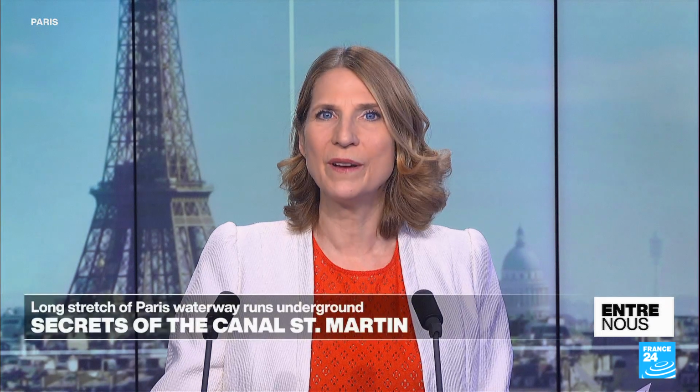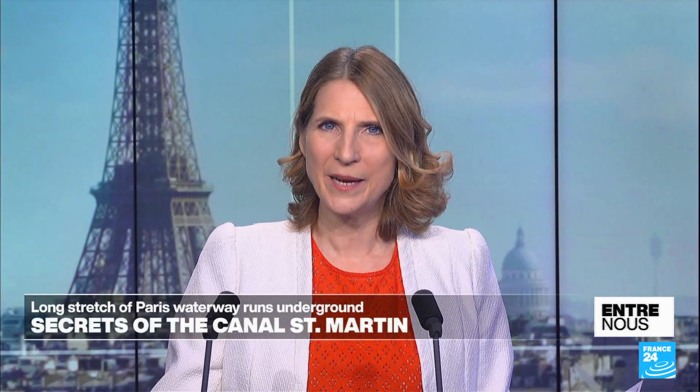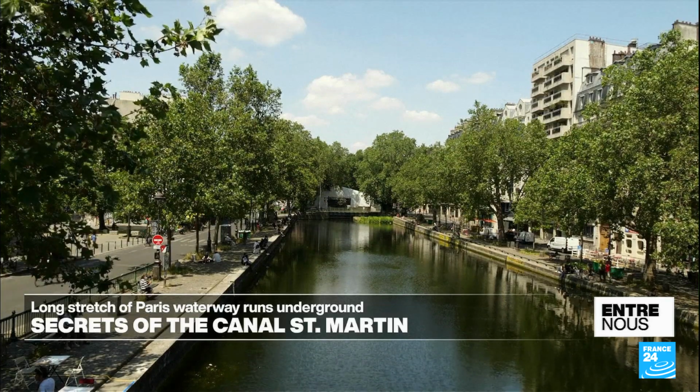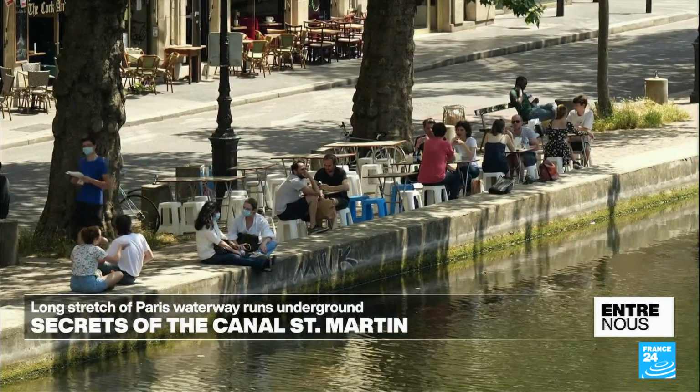We're going to take a moment now to delve under the surface of Paris, where in addition to metro lines and catacombs, you will also find rivers and canals. In recent years, the waterways of Paris have become increasingly accessible and popular. Chief among them is the Saint Martin Canal, or Canal Saint-Martin.